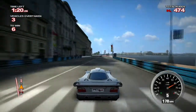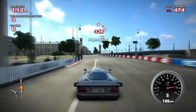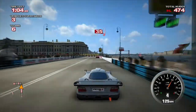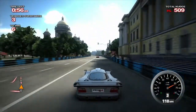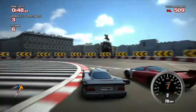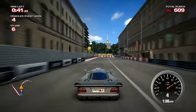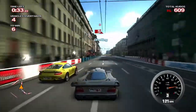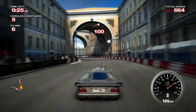Cross the line. We've got 1 minute and 20 seconds left. Mess that one up. Oh, absolutely mess that up. Oh, we're in third. Okay, interesting. We've got two more vehicles to overtake to win. Right, come on, overtake this one. We're up to second. Get one more and we're in first. 30 seconds to go. Come on, come on.